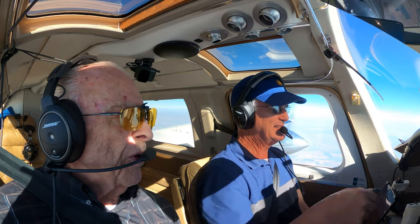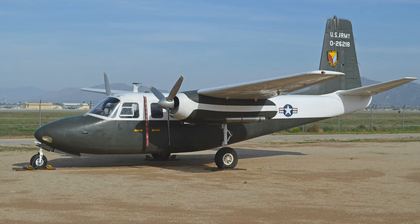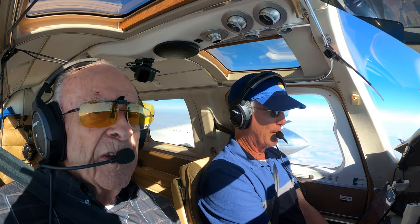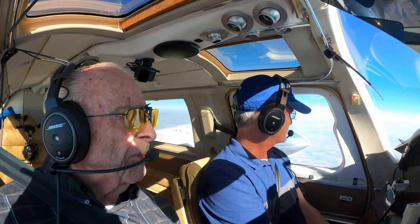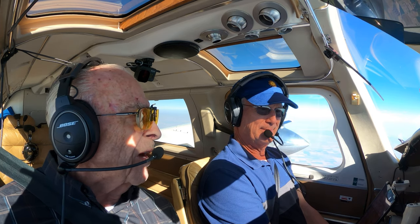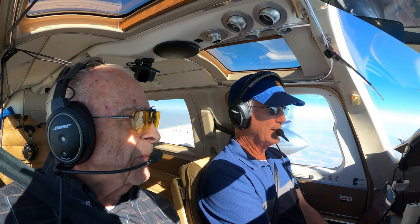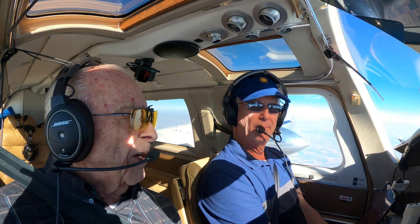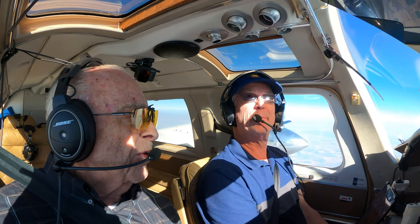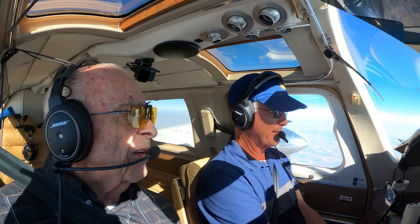If you've ever seen the original Air Commander that TR did when he was working for, I was just drawing a blank. Douglas? Yeah, Douglas. Very round nose, very stubby looking airplane. It was not a very attractive looking airplane. And the Aerostar, the original drawings are similar. It was not a good looking airplane.